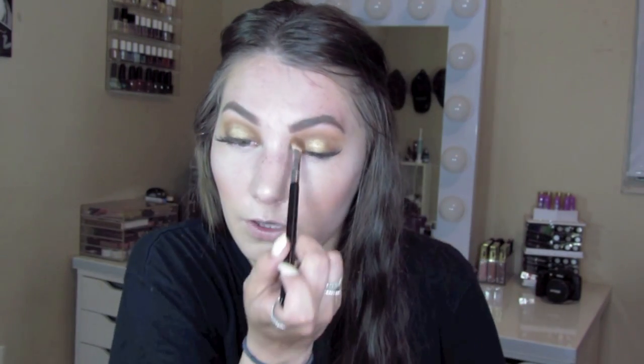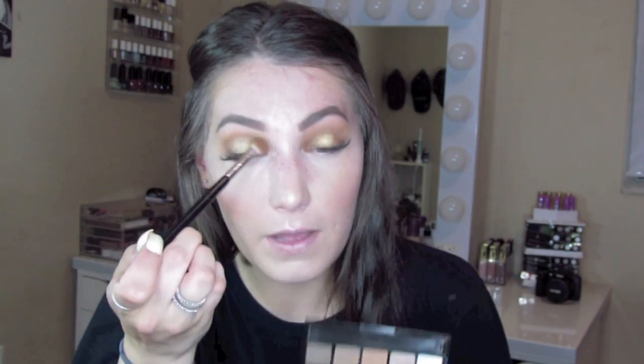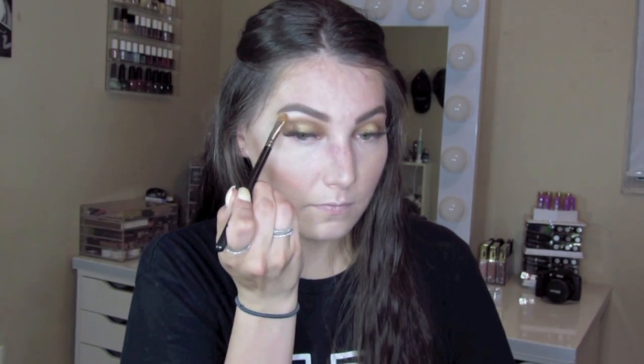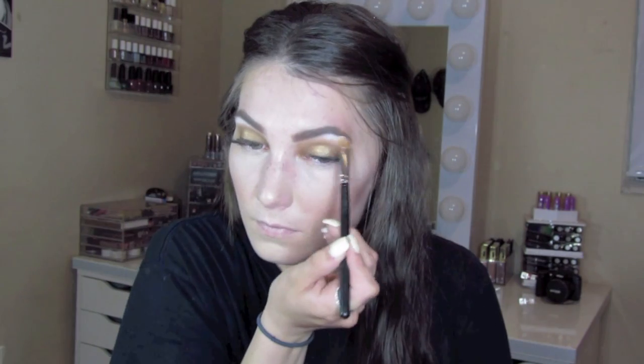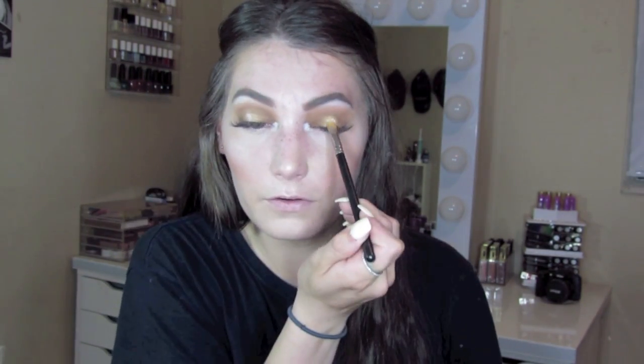Wow, you can see when you get that gold shade wet, it literally looks like a darker yellow gold than it does in the palette. In the palette it looks like a light shade. That's crazy. I'm gonna take this light white shade to highlight. I'm also going to put a little bit of that white shade in the inner corner of my eye, maybe just a touch on the center of the lid.